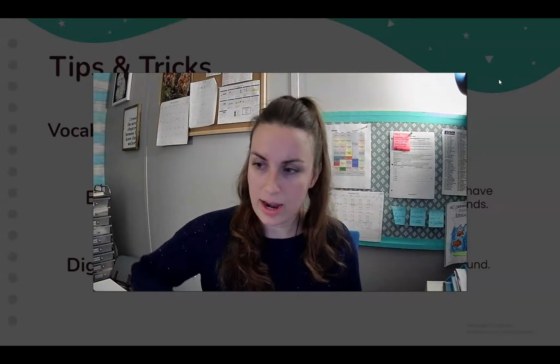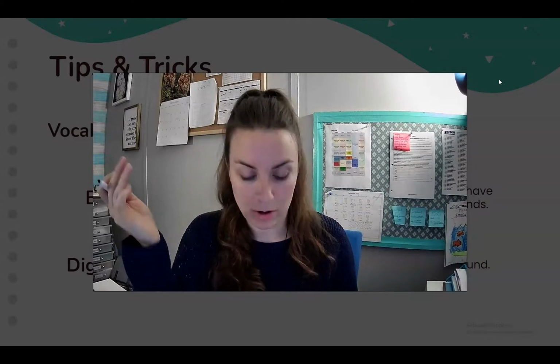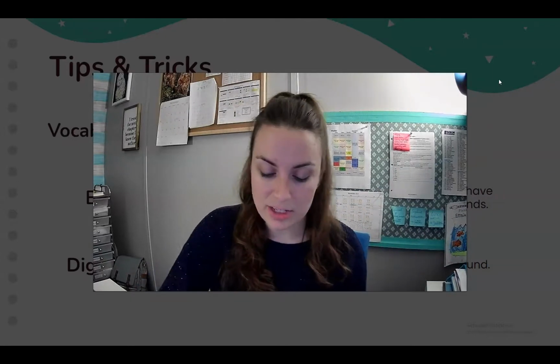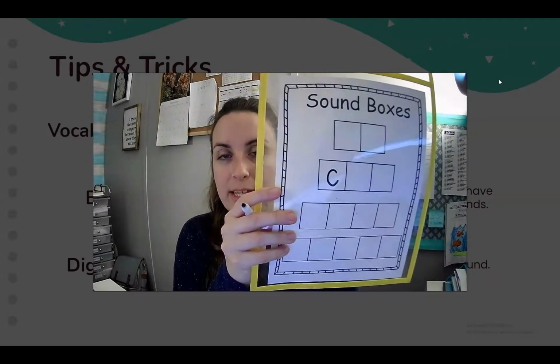Okay, now let's talk about a word with a silent E. Okay, so let's do the word cube. All right, so we have cube. I have 3 sounds again. So I'm going to find my 3 boxes. I'm going to start with my beginning sound, which is k. How do you spell k? And they would either tell me C or K. Now, if they told me K, I would reassure them that yes, the K can say k. But in this word, we're going to use a C. And that's just something that you can tell the students, which is fine. So we have C in the first one.